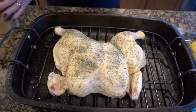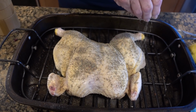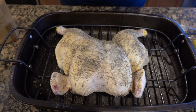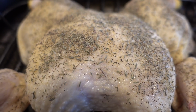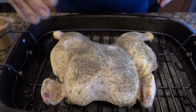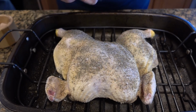I think that chicken is a very boring, bland meat for me. So I heavily herb my chicken for that reason. This is pepper. Now I'm going to go with the salt. All right, and that's pretty much it.